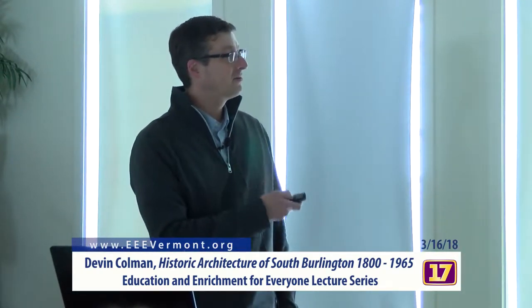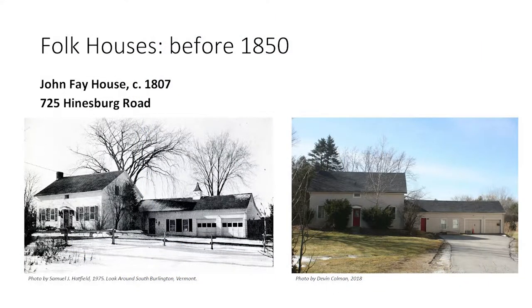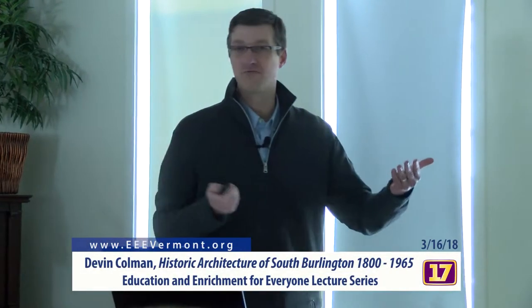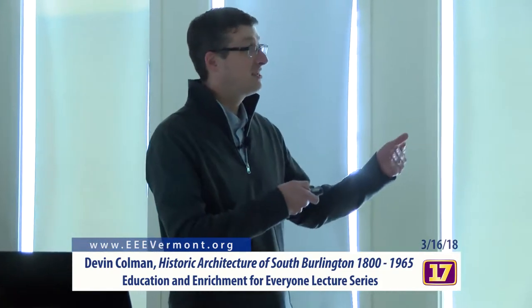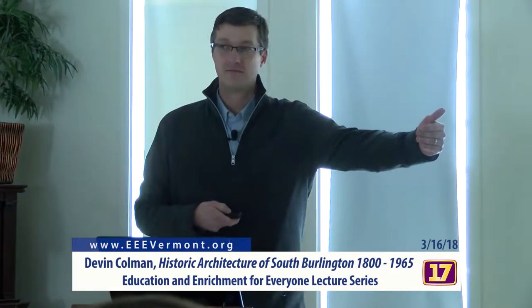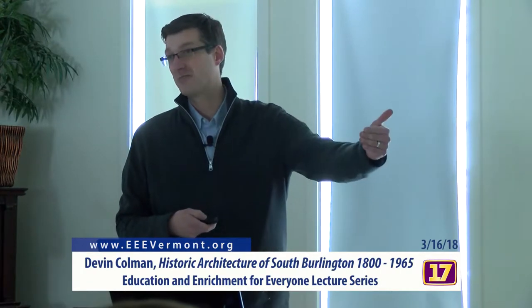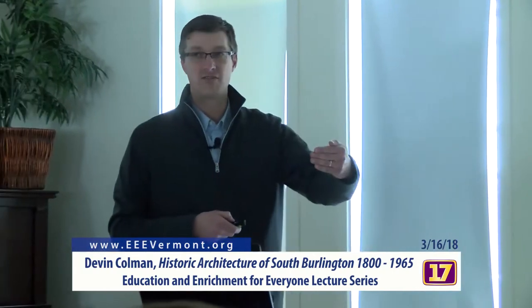But again, another very early house. John Fay was the first postmaster in the town of Burlington. And Hinesburg Road used to run actually right in front of the house. Most of these early houses are built right on the road because who wants to shovel a long driveway? So whenever I see a really old house like this, early 1800s, that's set back from the road, you know that road has moved. Or in some cases, the house might have been moved also. But something has happened there, because usually the connection between the house and the primary travel lane is very tight.